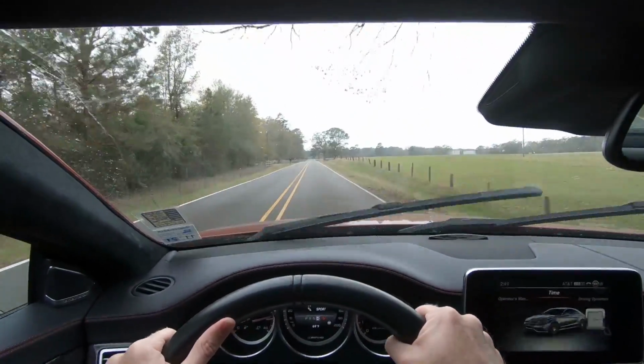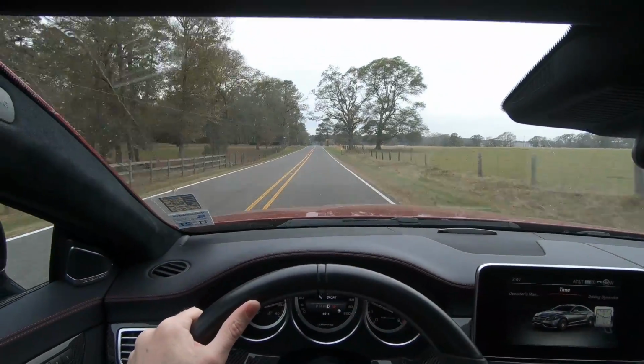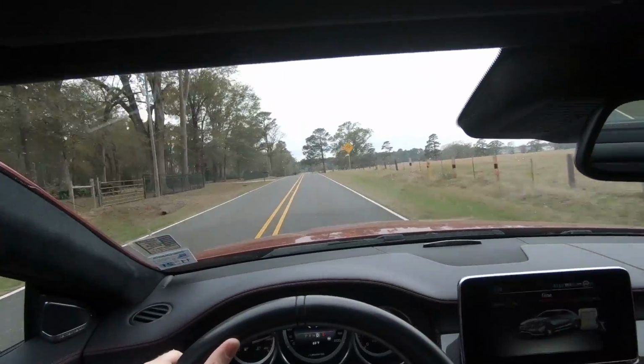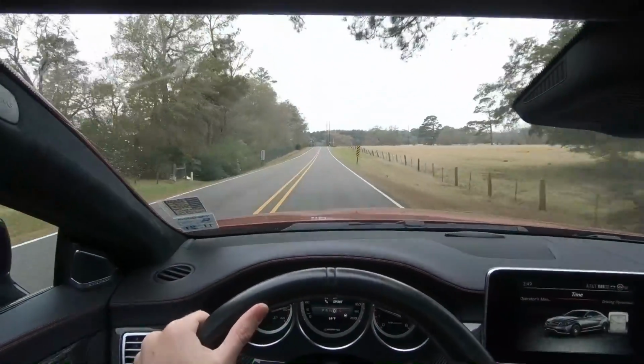But I'm going to tell you what, I don't think I really have to say too much about how amazing this model of the Mercedes-Benz is, the CLS 63. My goodness, this thing is so much fun to drive. That's why I wanted to spend the majority of my time in this video on the test drive, just so you could hear my reactions, see my friends' reactions.